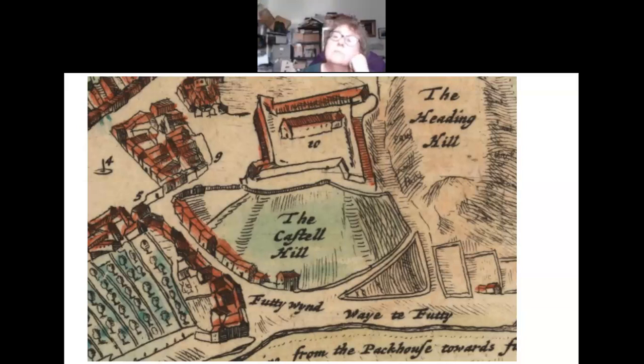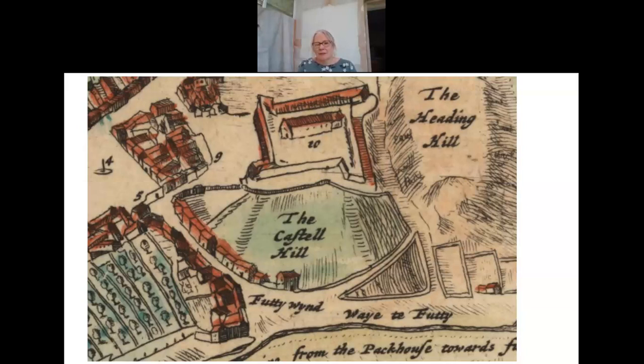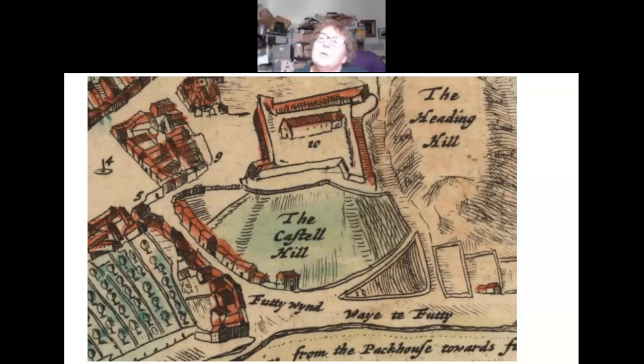That was obviously quite speculative, based on what evidence was available. By 1661, which is Parson Gordon's map, available in the National Library of Scotland online, there was not much left apart from the Castle Hill, and we still call it the Castle Hill and the Castle Gate now. And you can see Fitty Wynd, which still exists.